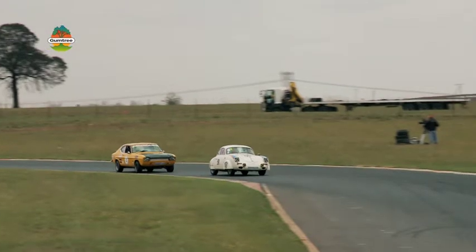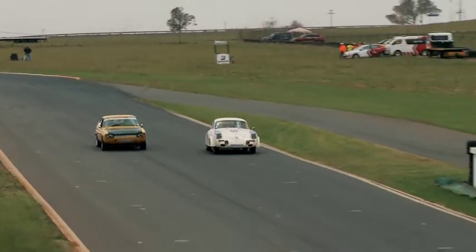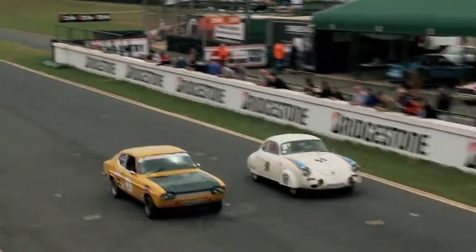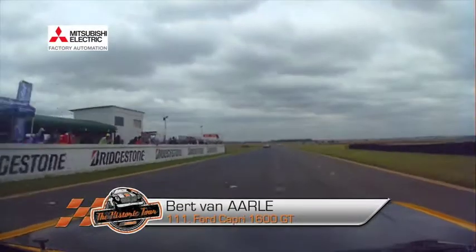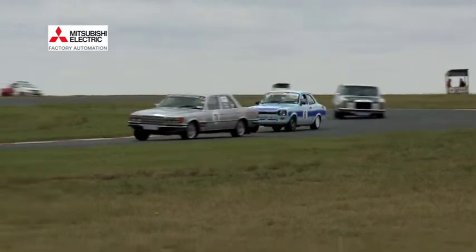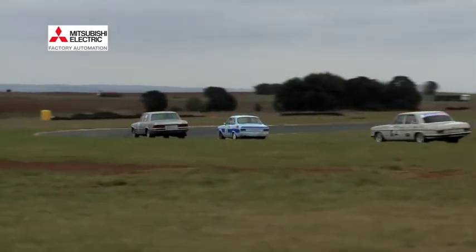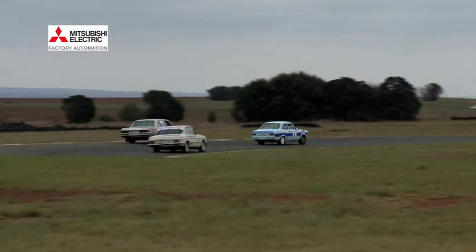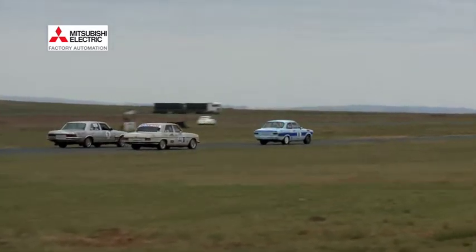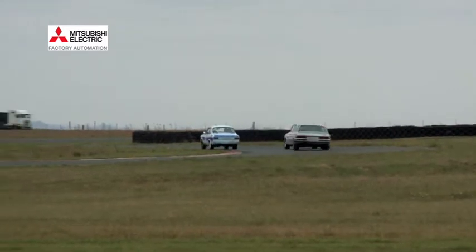Rounding turn 13 and onto the start-finish straight, Bert van Aal is about to do the same to the Porsche 356. Under the bridge, they race side by side, but it's not long before Van Aal has taken the position. Nick van Wyk in the Mercedes leads the blue Escort of Rob van Aal through turn 9. Exiting the long right-hander, Van Aal slides down the inside of Van Wyk and moves ahead. Stuart Grant behind him doesn't miss his chance, and he follows Van Aal past Van Wyk going through turn 10.